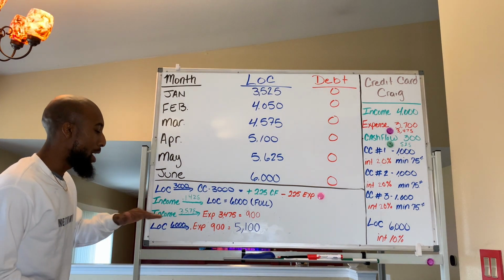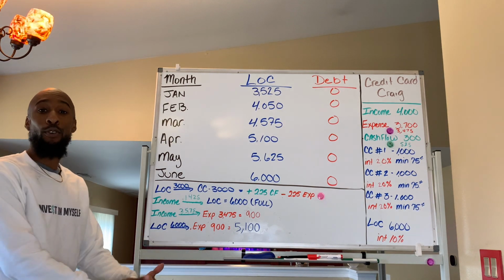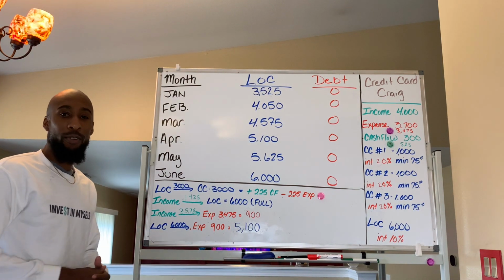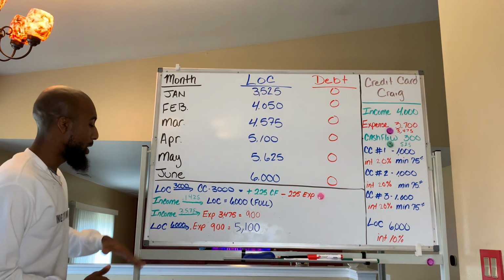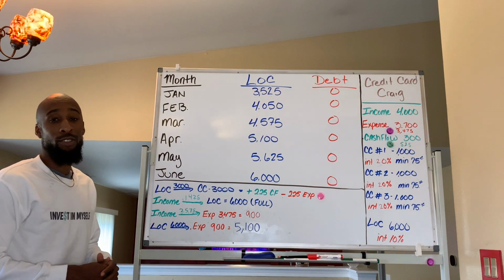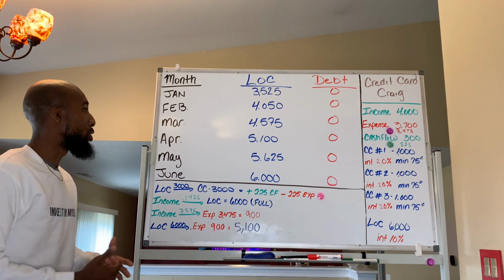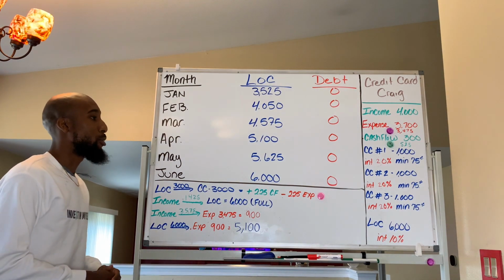We're gonna use the remainder of our income, $2,575. We're gonna apply that towards our expenses, and we do the math, we got $900 left in expenses. We already know how we're gonna pay the remainder of our expenses. We're using the bank's money. So the line of credit is $6,000. We're gonna use that and apply $900 towards the expenses. When we do that, we have an amount of $5,100 left on the line of credit. So for the end of April, we have $5,100 on the line of credit.